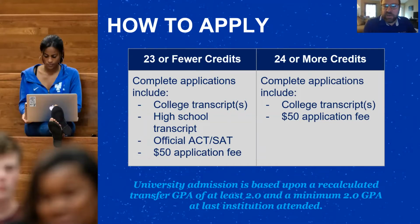Now, you notice here at the bottom, to be accepted into UK as a transfer student, once we calculate your GPA, if you've attended multiple schools, we calculate everything together. As long as that is a 2.0 or above, then you will qualify for transfer admission into UK. One thing I do want to add, if you have repeated a course at an institution, so let's say that you took Intro to Psychology the first time and you got a D, and you took it again and got an A, we take the D and the A both. So that's just very important to know that when we calculate GPA, we look at all of the courses that you have taken. And the $50 application fee, I'm going to talk to you about a way you can get that waived here in a few minutes as well.